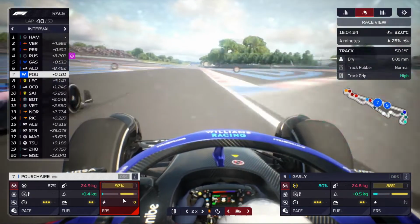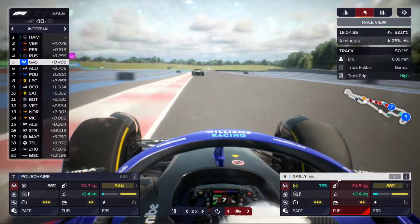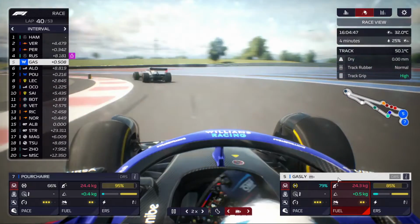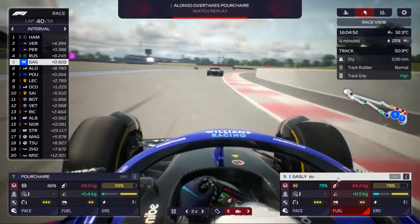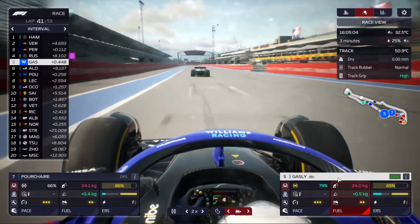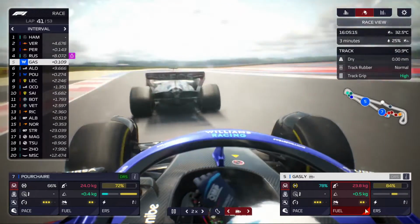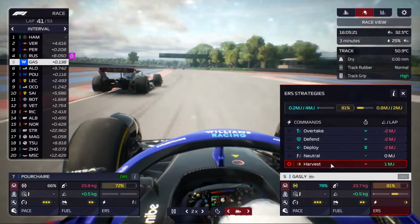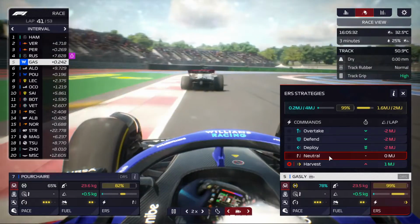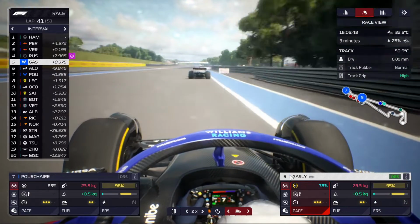Now, I do believe in a future update to the game they will be tackling the DRS and probably making it less potent. So that'll be interesting to see how that plays out. That's a good overtake from Alpine. So you can see Russell is going ultra defensive there on poor old Pierre. So we're just going to harvest some more, because again we can. And we can flick him back to neutral.